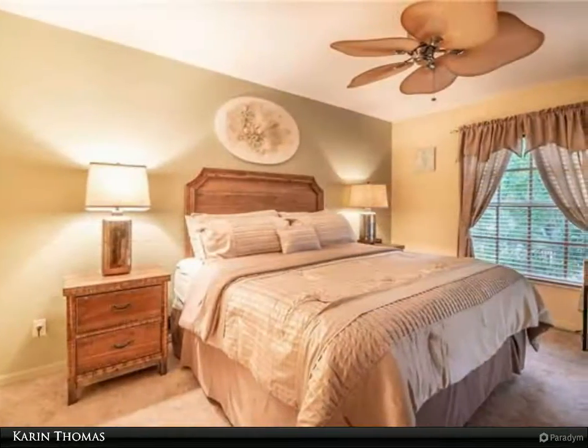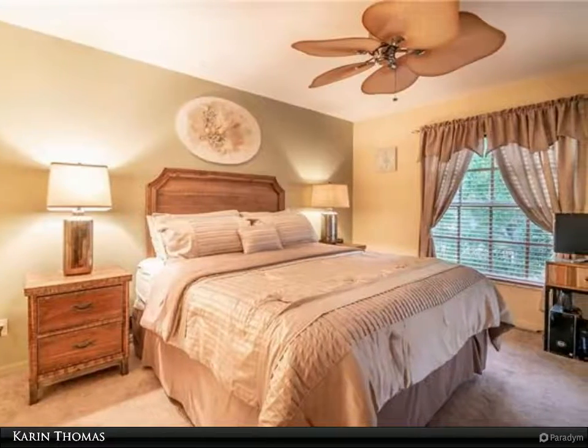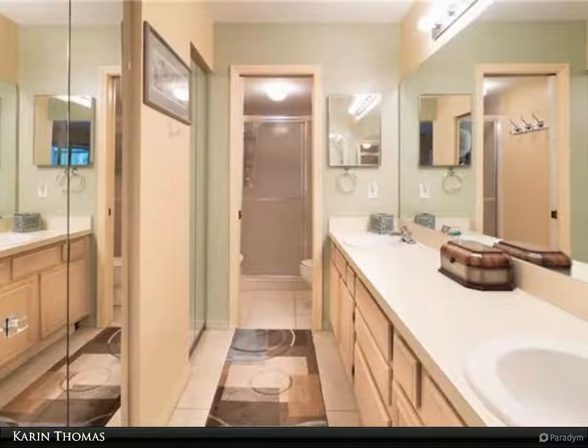Located in a lush and well-maintained community west of 41 in North Naples and close to the beaches, shopping, restaurants and nightlife. For more information, review the details below.